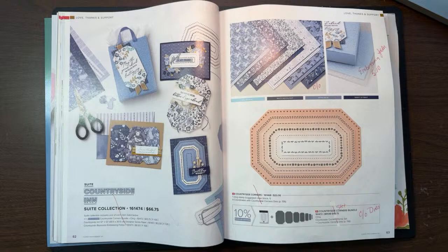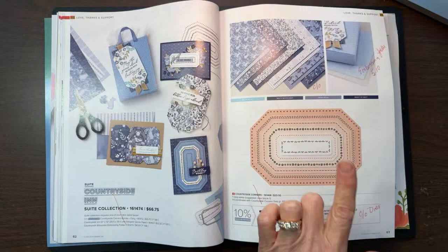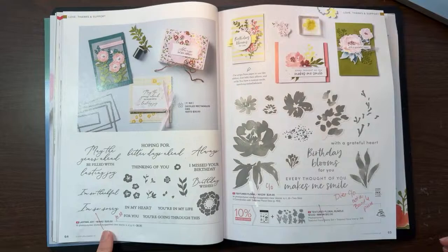holding out. So this was the Countryside Corners, and it was very cool because you had all these dies that would cut out individual lines on here. It was really nice. And the stamp set retired, but the dies will carry over, which is great because the dies were just really nice for layering. Lasting Joy is marked down to $10.